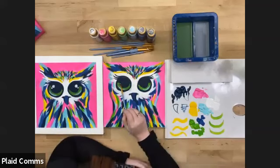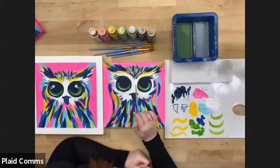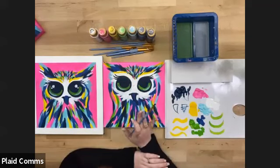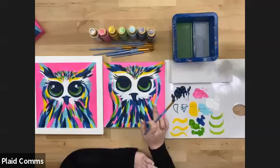I'm going to use the corner, and I want to mark where my circle is going to be, because this is another one that's really important. If you have your 2 little highlights, if they're not symmetrical, if one's a little higher than the other, your owl's going to look cross-eyed. So this is another important one to make sure that yours is symmetrical. Again, it doesn't really matter where it is in your owl's eye. It doesn't have to be just like mine, but just make sure that yours are mirrored.